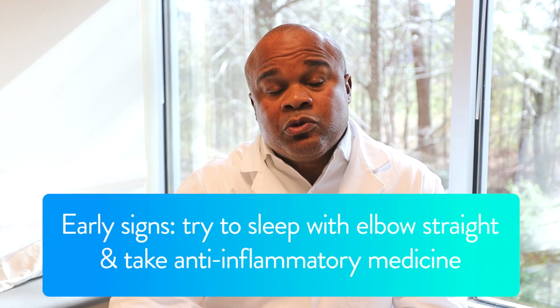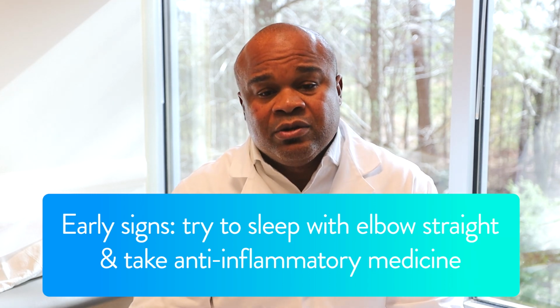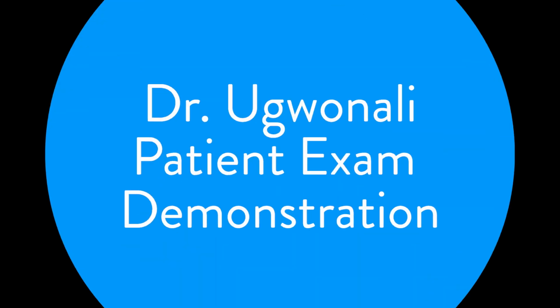So if you start to notice any of these symptoms, what I normally will tell patients is try to sleep with your elbow straight as much as you can, even before you seek attention from a doctor, and then use over-the-counter anti-inflammatories for 1 to 2 weeks. And then if those symptoms do not resolve, then I would recommend that you come in immediately to see your doctor, because sometimes the doctor will need to order a nerve study to see whether you've developed cubital tunnel syndrome.